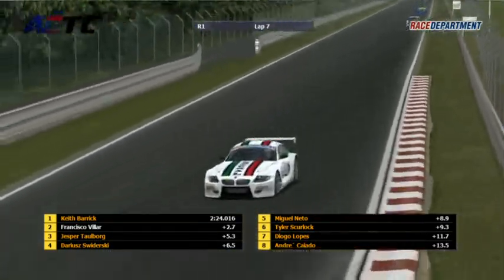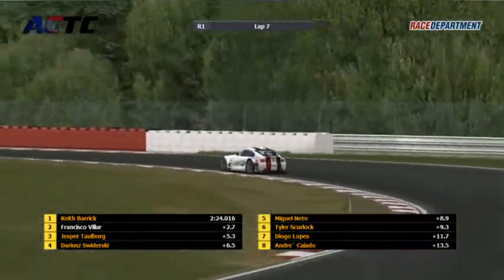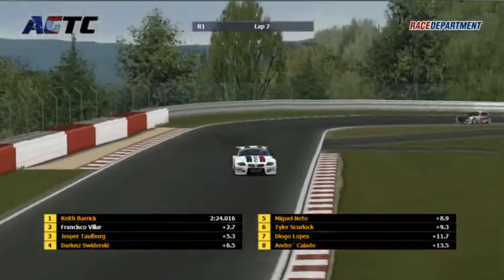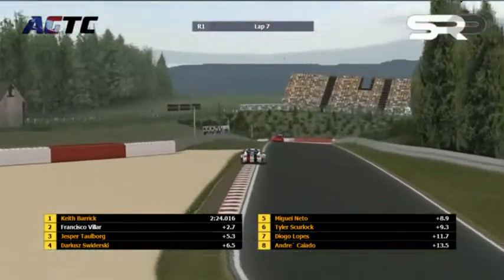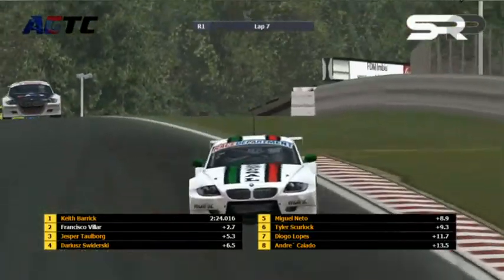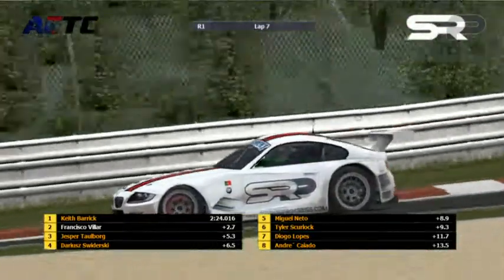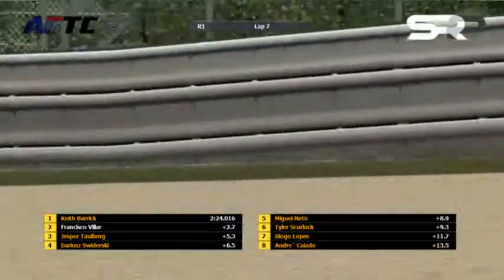I did say before the race Barrick might sneak this one. He's looked good. You did. Stop sounding smug. That wasn't me sounding smug. It was just that Barrick definitely is the class of the field at the moment in the BMW. So it's not exactly a surprise.